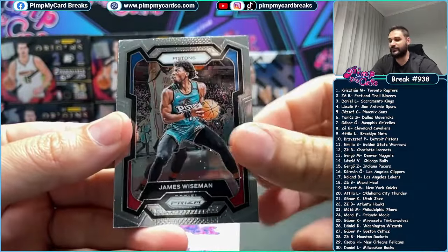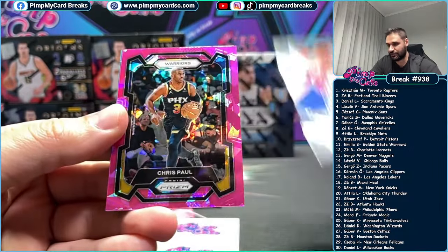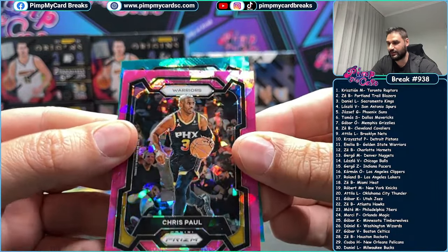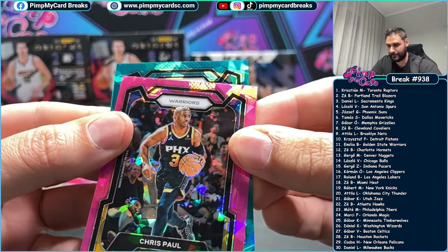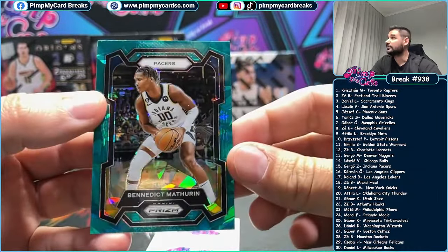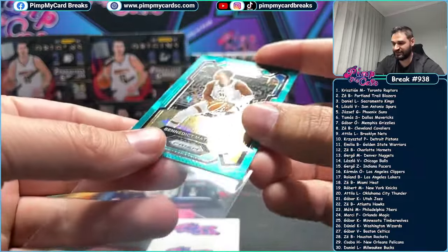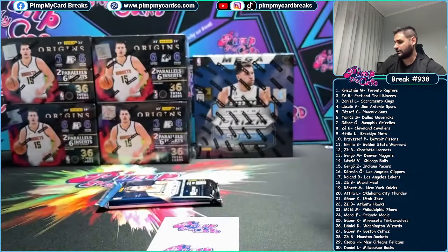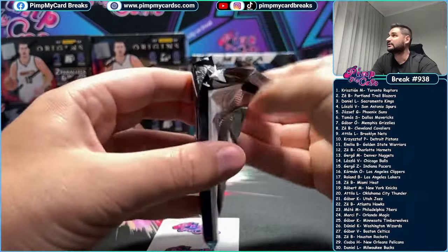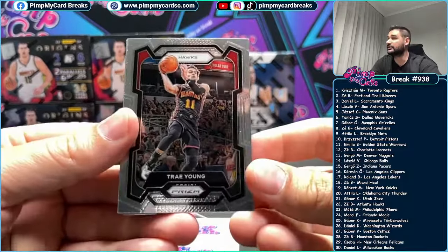Wiseman, Jalen Green, Nowitzki, Josh Giddey, Goberich. And the crack ice goes to the Warriors with Chris Paul, but still in Suns jersey. And it's a rookie for the Pacers. Benedict Mathurin, number 225. 12 out of 225. Actually, this is the second numbered card from the full case. We opened now this is the 14th box, I think, and that's going to be the 15th. 15 and 5 left, yeah. So far, only two numbered cards from the case.